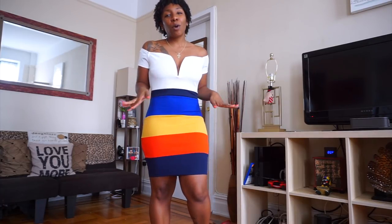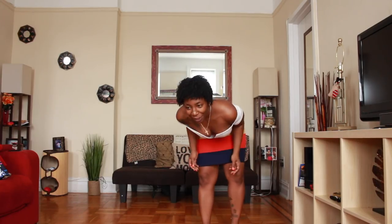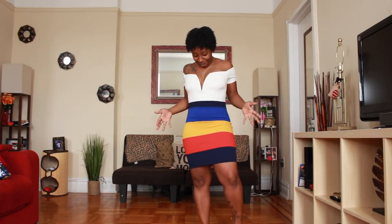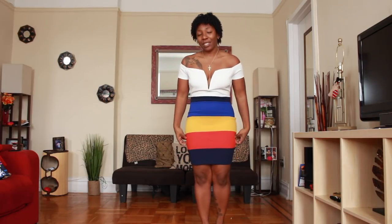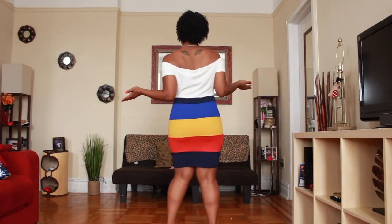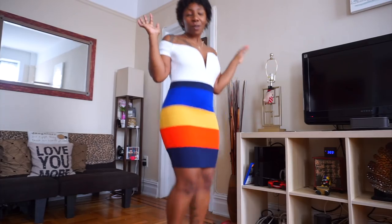I wouldn't say it's the most flattering for small boobies, but even in a sense, if I wear my best push-up bra, or if I do that little trick where you're supposed to bend over, shake them, and then stand back up, it's a little forgiving for the small booty committee. But it's a very nice dress. It's very simple. It's something that's really cute. It's something that you could get away with wearing to a party or anything like that. So I definitely love this one as well.